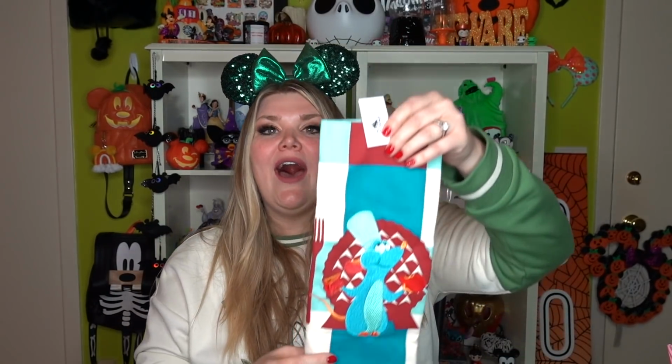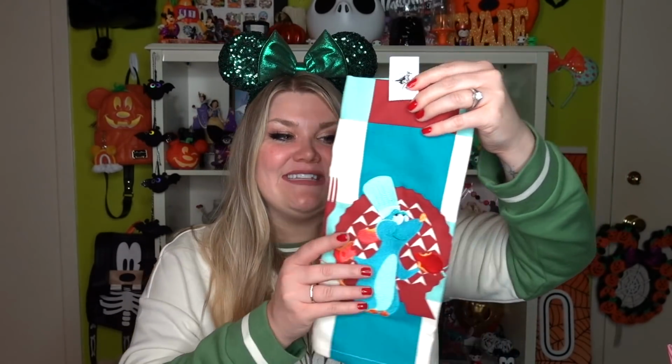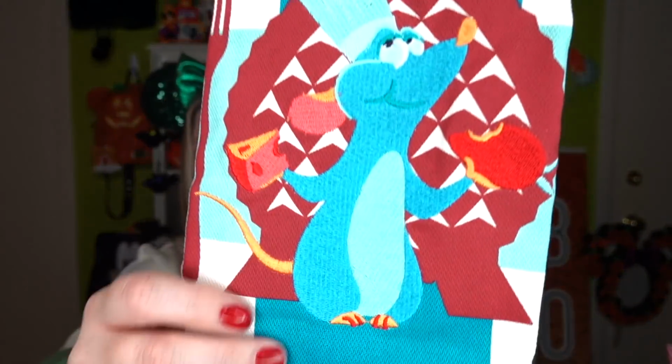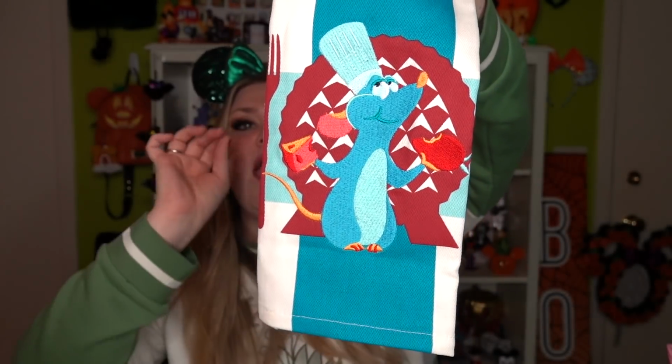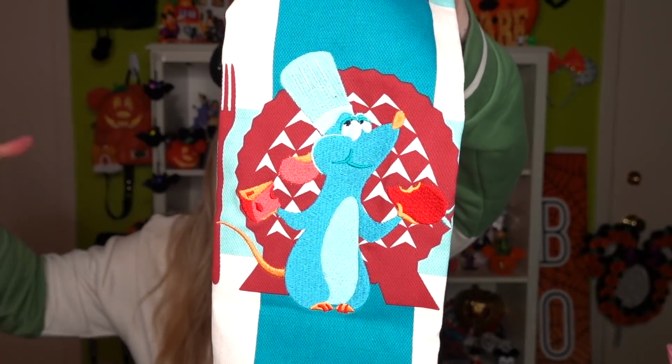Let's go ahead and stick with our Ratatouille kind of theme going on. I got this really adorable dish towel for the kitchen that was $9.99. It is a single towel, but it is so pretty because look at the embroidery. So this is all embroidered, which I love. Anything embroidered, I just feel is so much higher quality than a screen printed image.